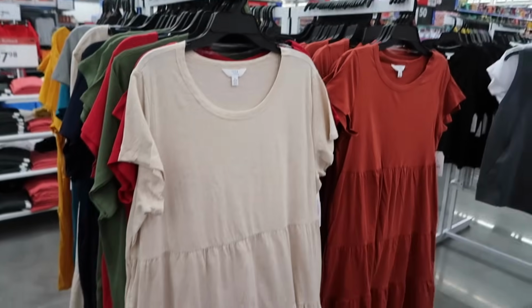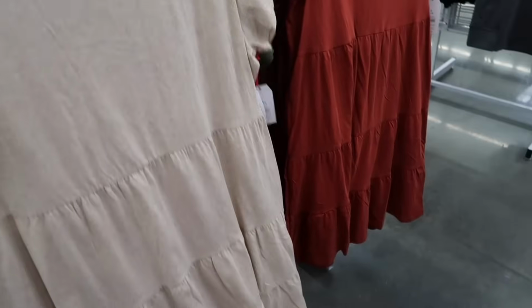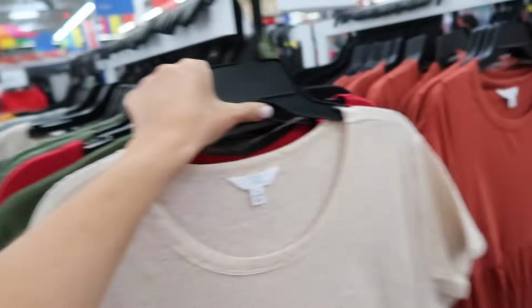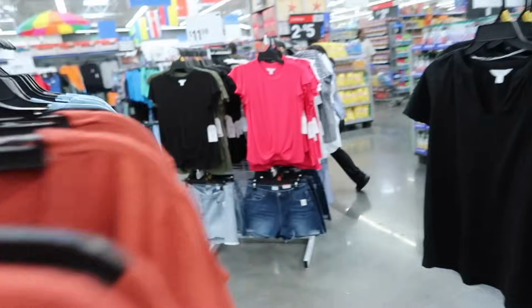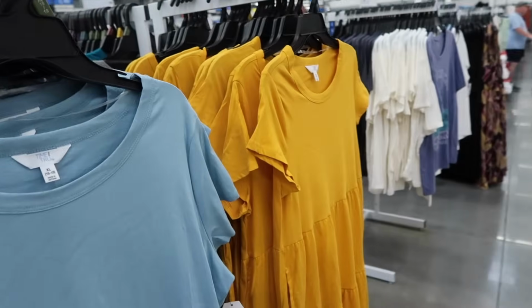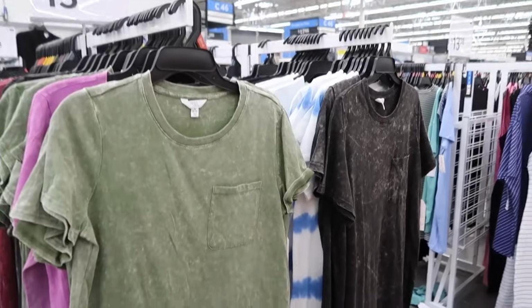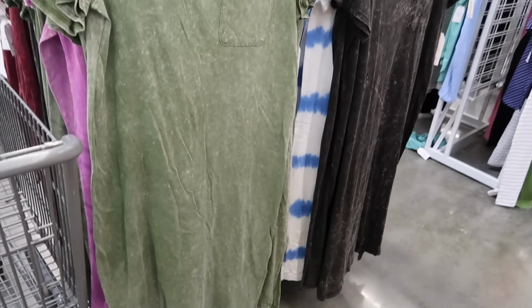Also new colors in the tier dress from Time and True. So they have the scoop neckline, tiers all the way down. Same kind of fit. Now in this oatmeal, we saw red, green, rust, black. On this side they have this new light blue and also a new gold. And they're $11.98.